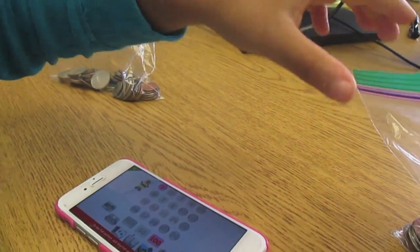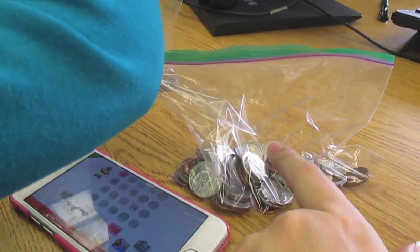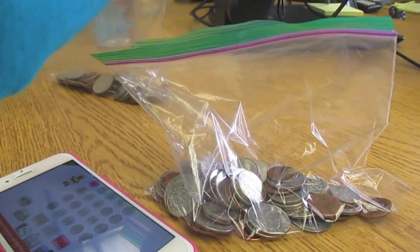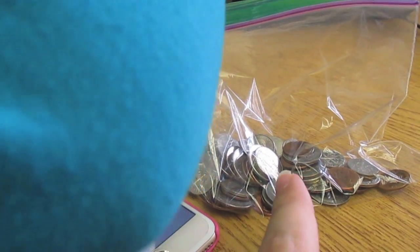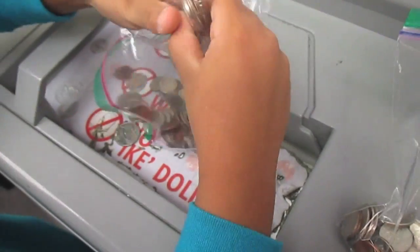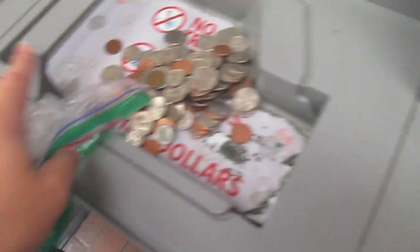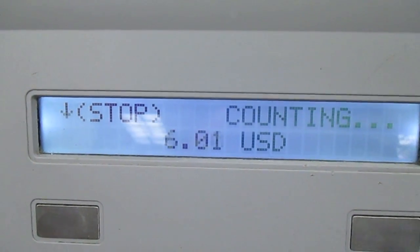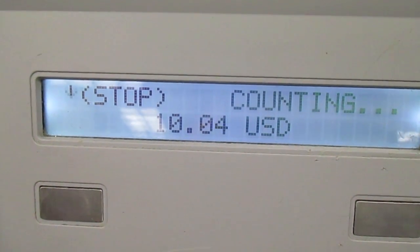Emmy felt sorry for Maddie, so she's like, I want Maddie to have some coins. The coin machine is broken, so we'll have to take those back home. But she's like, I want to give her some coins. So Maddie only had like 6 coins, so she gave her like half of hers. So it was very nice of you, baby. Okay. So now you lift it. See how the numbers are going up?